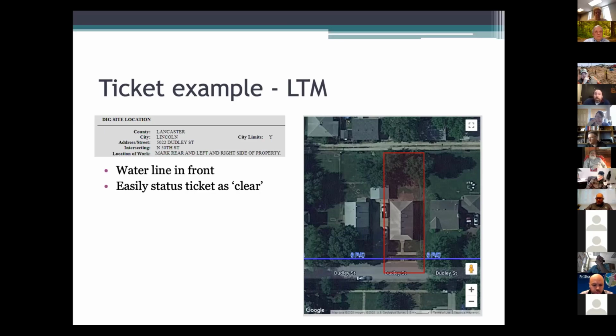This facility operator has set up a WMS service, or a web map service, to display the centerline data for their facilities. As you can see, the blue line running on the south side of this property is the actual facility centerline data. The red box that surrounds the property is the excavation area as it was identified by the excavator or by the call center when processing a called in locate request. So they've provided this area as the work area for notification, but they've described that the work is taking place in the rear, left, and right sides of the property.